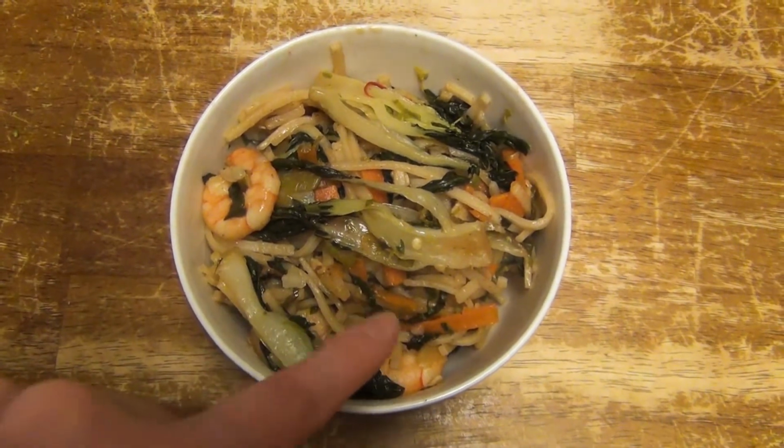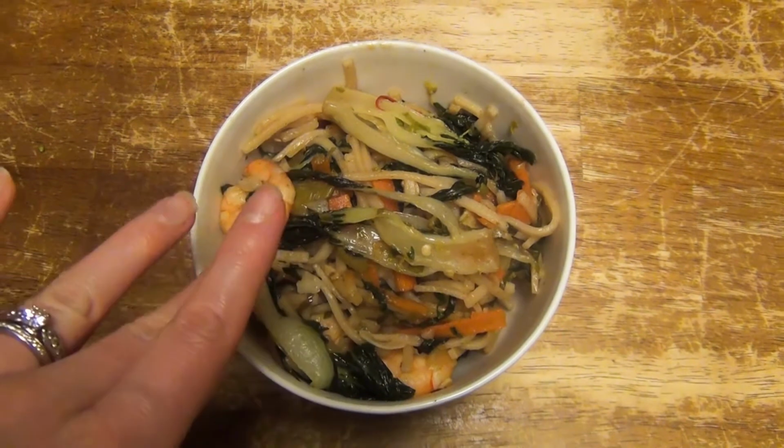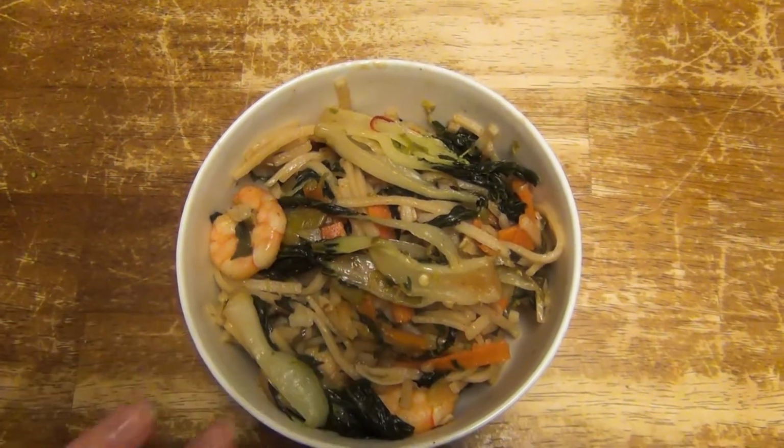And then I did a sauce that was soy sauce, rice vinegar, a little bit of fish sauce, some Chinese 5 spice powder. Oh, and then there's also lots of basil mixed in there too.